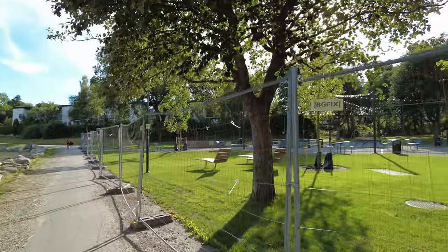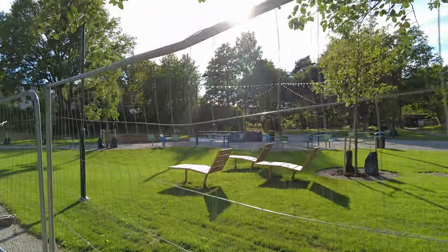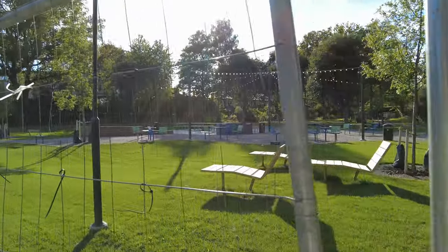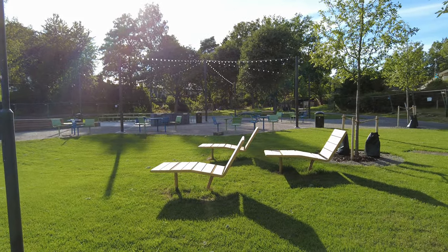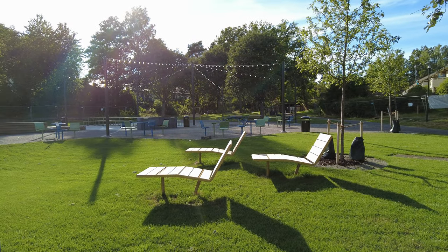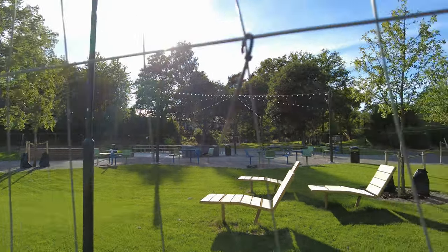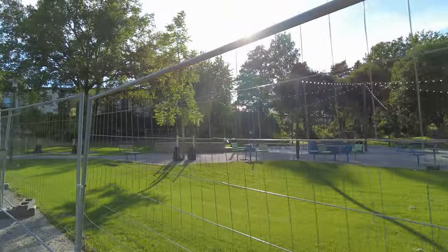Looks like they are maybe renovating this park. Looks quite nice. I don't really see any construction going on though, so I'm not sure why it's sealed off, but it looks like it's not open yet.